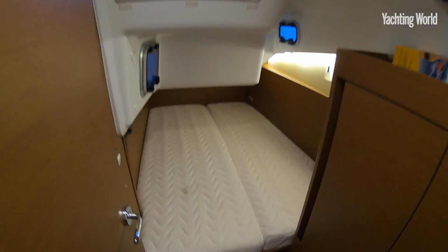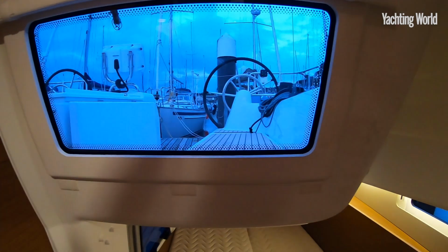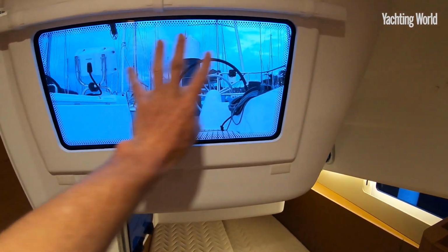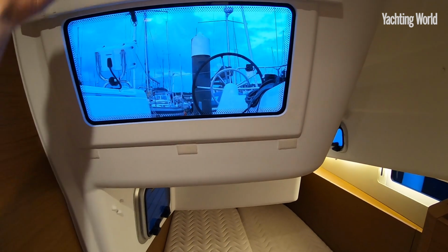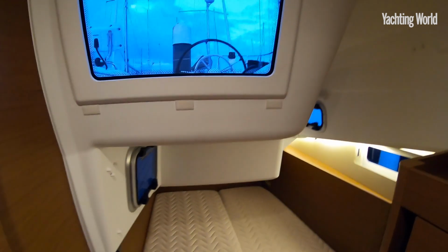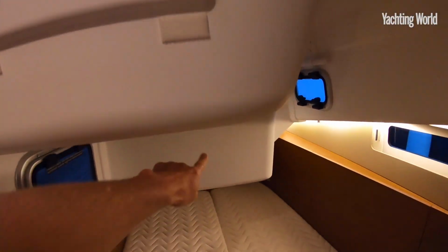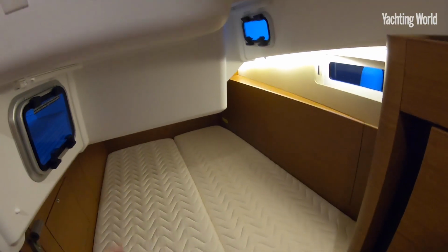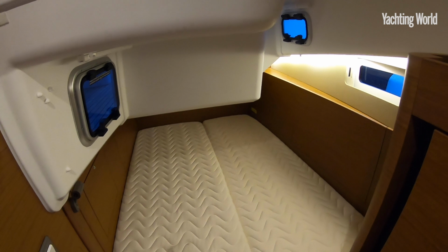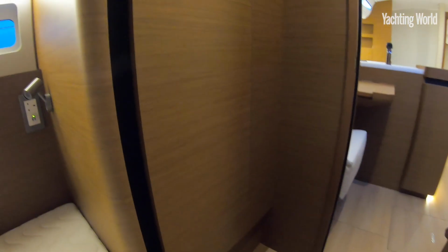So this is the port aft. Good standing headroom here. I reckon at least 6'3", and look at this large aft facing window. Lots of natural light. That is presuming you've got a tail bag or something, or sheets in the way. Good standing area, and you can see that the cockpit bench doesn't start until back there. So with a low berth, there's plenty of headroom and space here, especially if you compare it with the old Sun Odyssey 409. Plenty of space around here to sit and get changed.